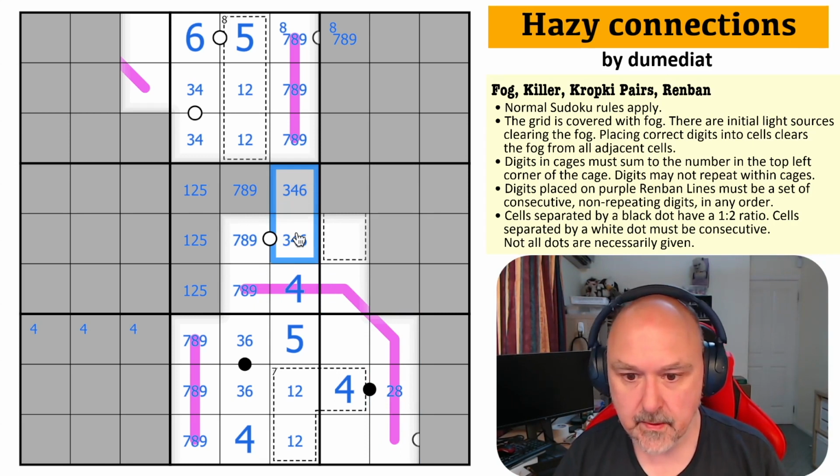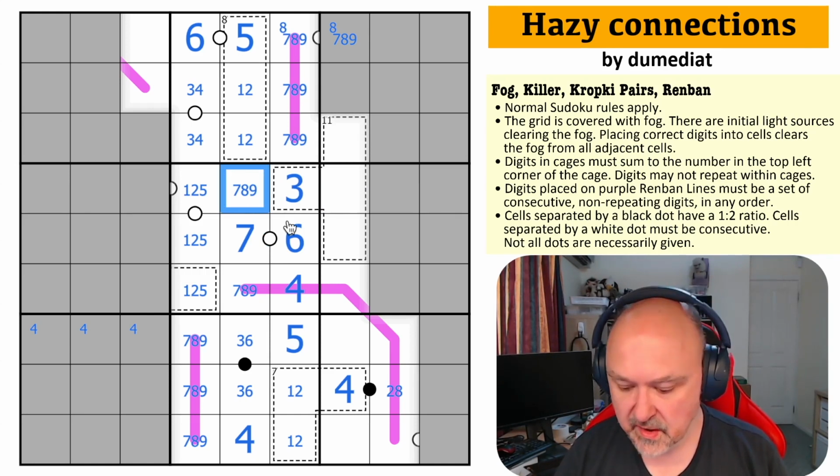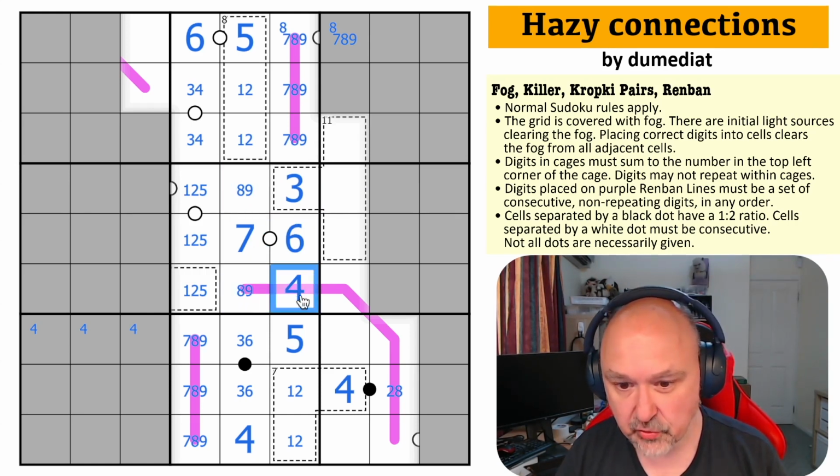That's a 4. So actually, these are consecutive. So this is 6 and 7. That was easier than I thought. So these are not 7. I completely missed that consecutive dot, although I may have only got it when I put that 4 in, so didn't miss it, wasn't there.